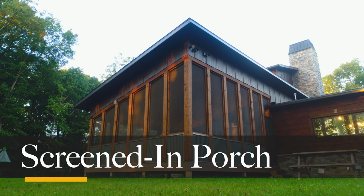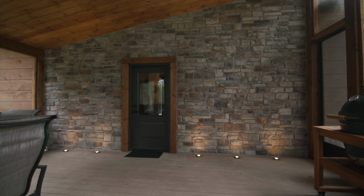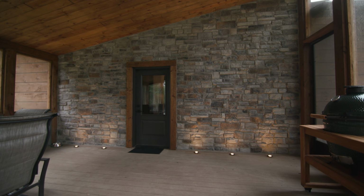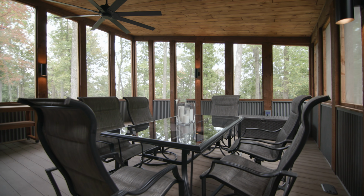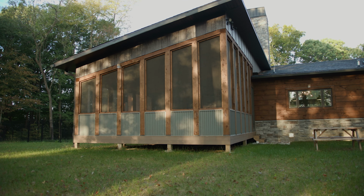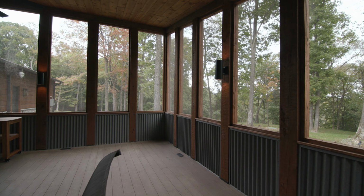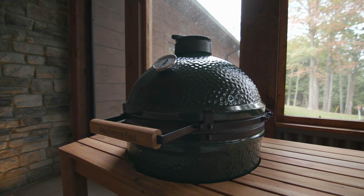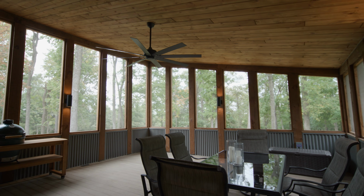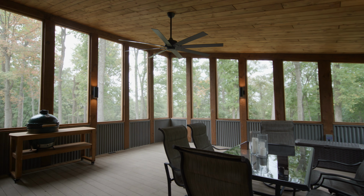This is awesome out here. Oh, you even got uplighting on your stone wall that's accenting everything else in here. That's great, but the first thing I see is all the screens in here. Just such great airflow. I can see why you'd want to host out here quite a bit. And the airflow is also important when you're running a smoker on the porch. It's great to get that smoke out and be able to enjoy still sitting out here and having a drink.